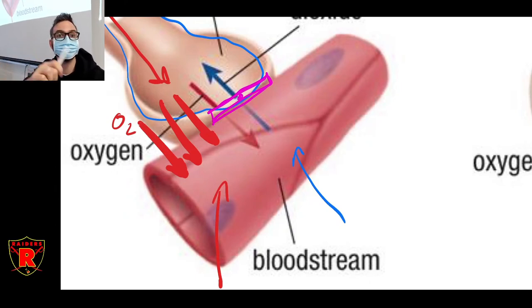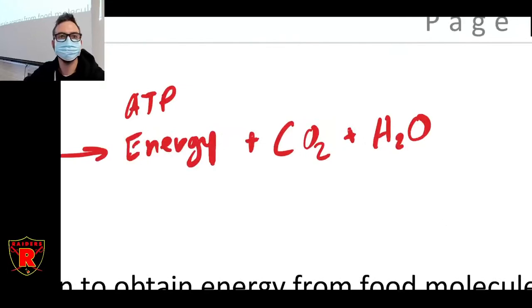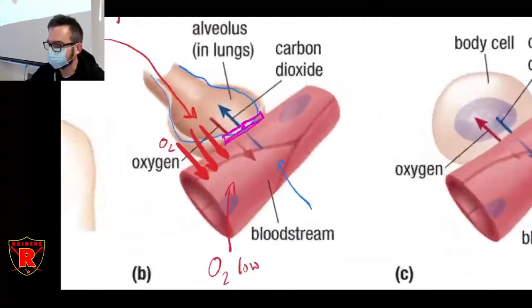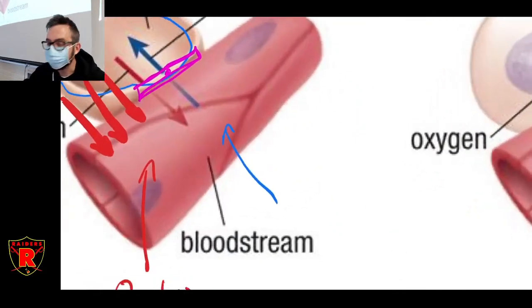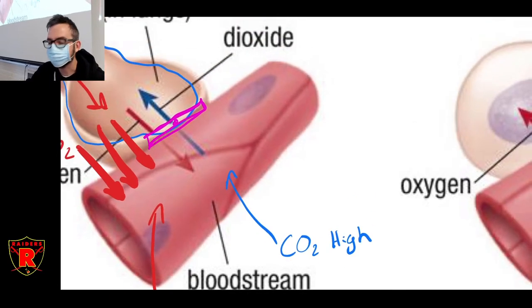High, because what are all the cells in your body doing? What are they producing? Going back to this respiration formula up here. What are they all making? And more importantly, what's the other product here? Carbon dioxide. They're all making carbon dioxide, right? Through respiration. So if you look in the blood that's coming from all of those cells that's in this blood vessel right here, it's going to be high in CO2. So here, the CO2 concentration is high. Okay, so it's high in the blood vessel.